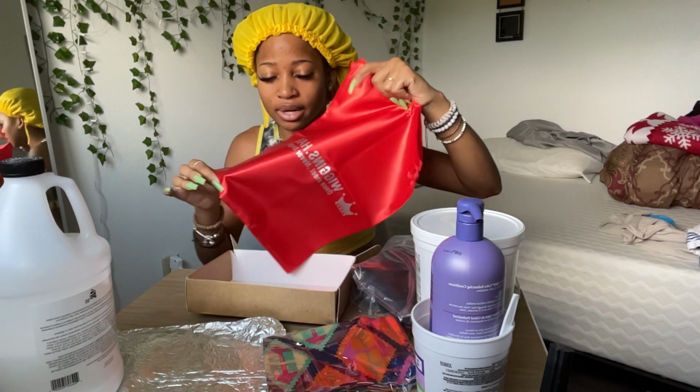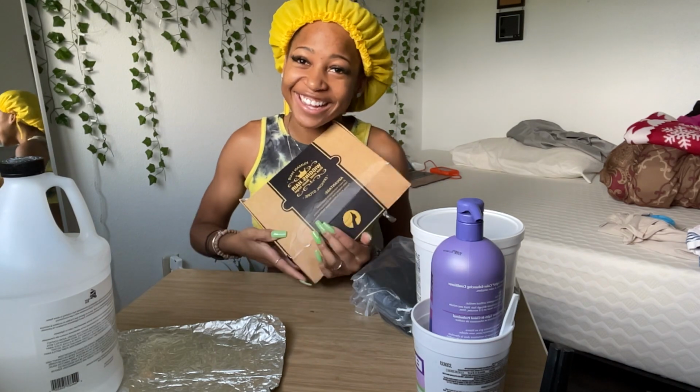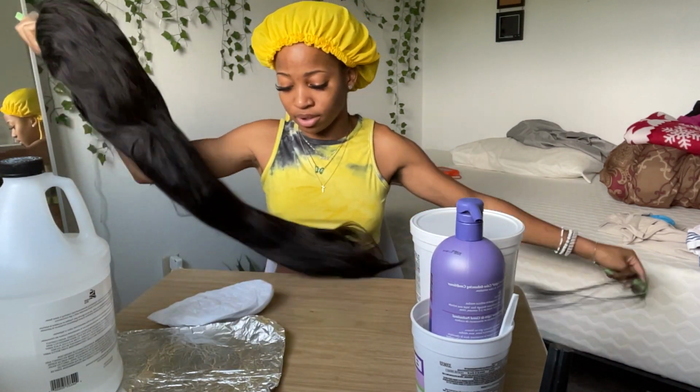If you're traveling, you gotta put your wig up. They gave me some wig caps. Yo, they really put a lot of goodies in here. So that's pretty cool. Thank y'all. I'm so excited. Okay, so they said it's HD lace, and I know how to look at lace. So we're gonna see this.